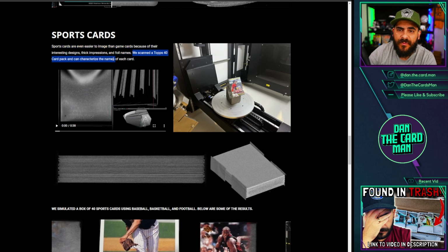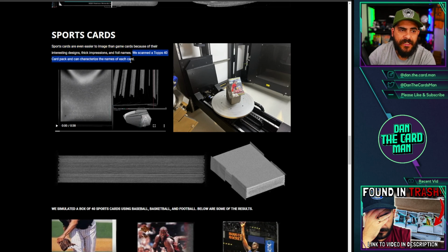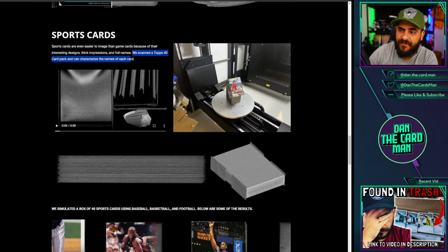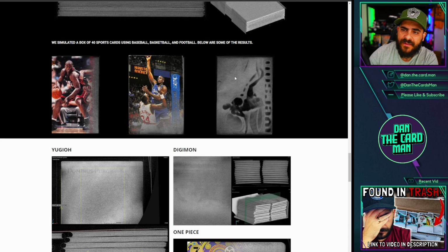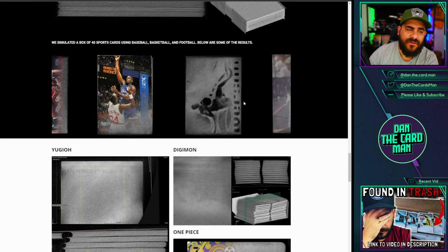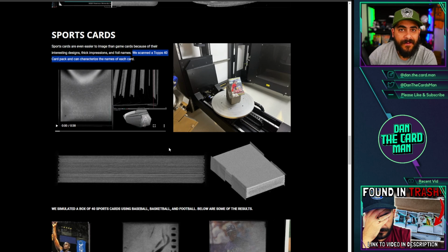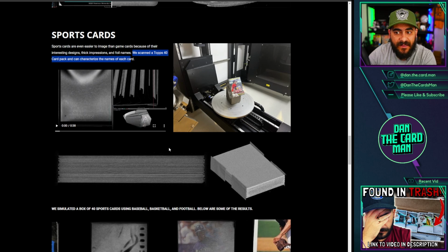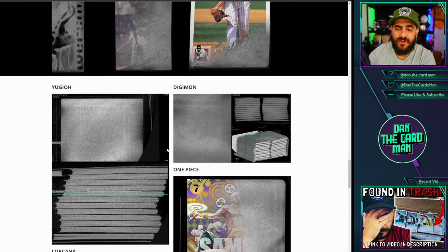We scanned a Topps 40 card pack and can characterize the names of each card, which should scare the living daylights out of you. Stadium Club is what they look through, but then they have countless other examples over here that show how they're able to scan through them. So, like I said, it's a pretty big problem. It's one of those things that could become very, very mainstream, and for that reason alone, this could have significant impacts on the wider card market.